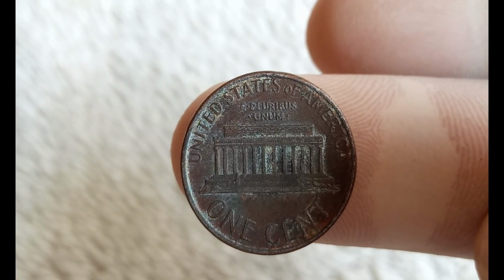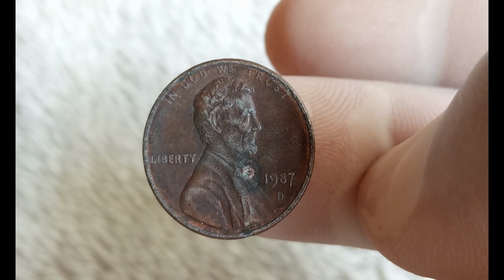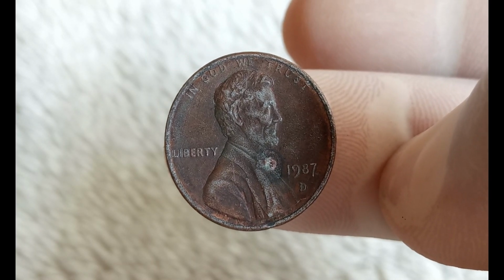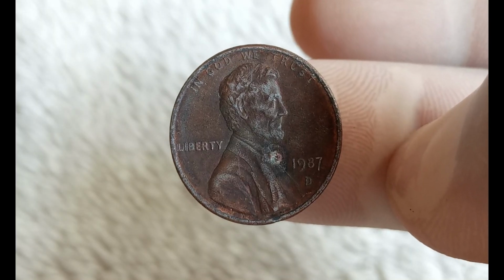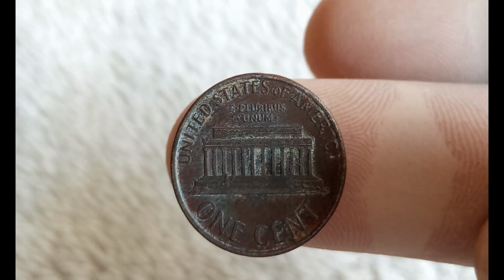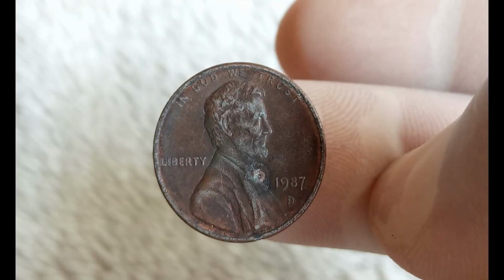Now what makes the 1987 D Liberty 1-cent so special? First of all, the mint mark D stands for Denver Mint, one of the most famous and productive mints in the United States. Millions of coins were struck there, but not all coins survive in perfect condition. Many get scratched, corroded, or lost in circulation. The few that remain in uncirculated or mint condition can reach breathtaking prices today.